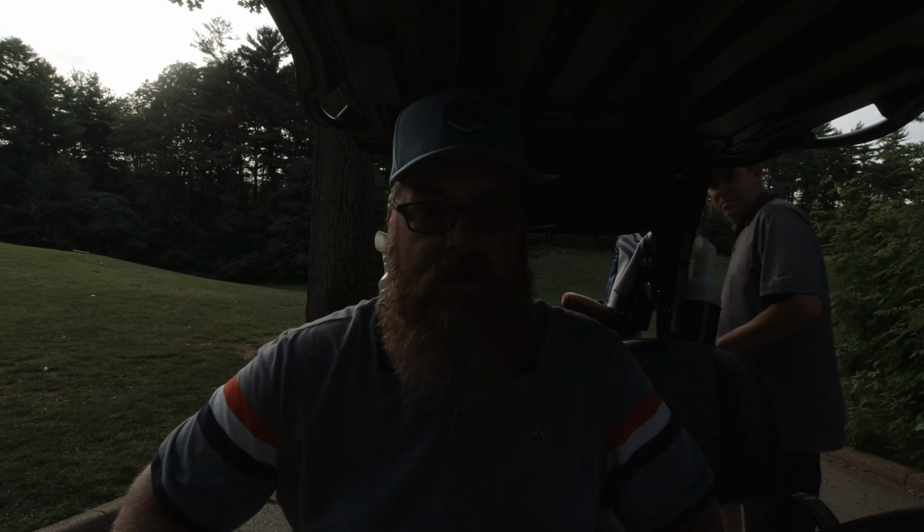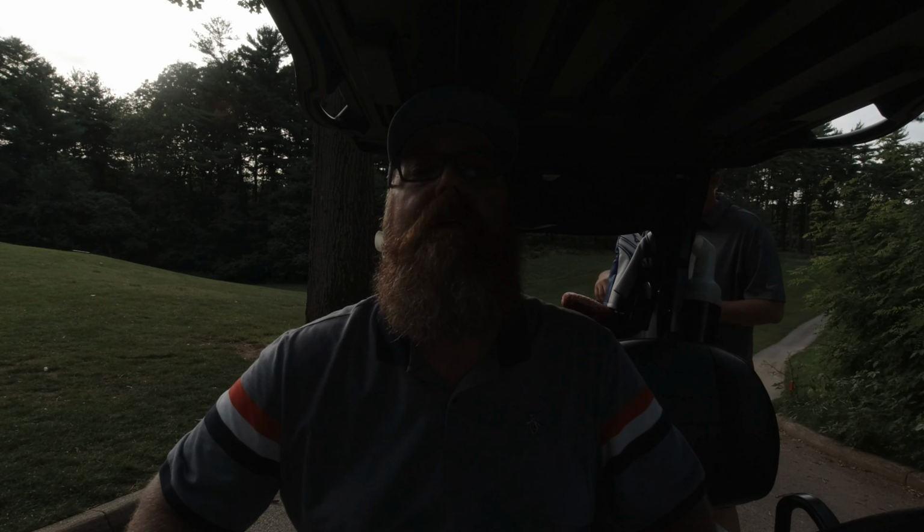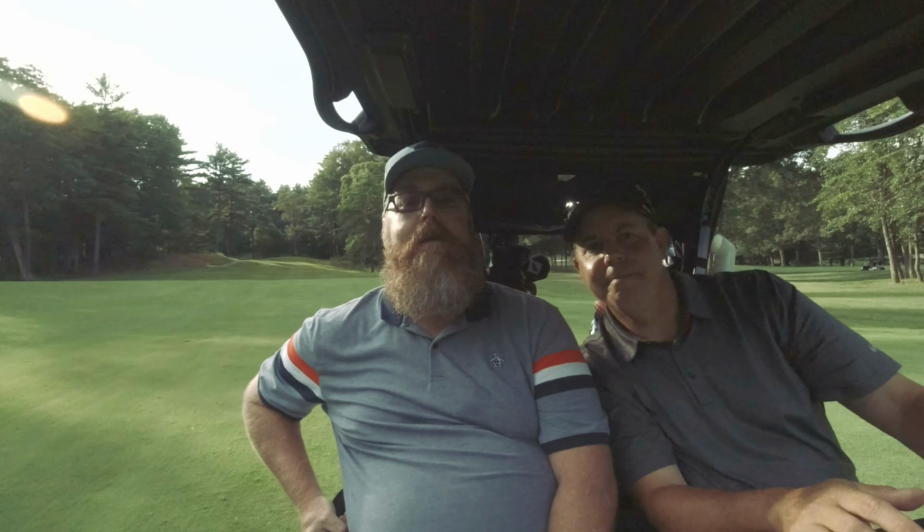All right, now it's really dark. This footage was recorded a little before I figured out the ND filter settings. Car cam! Three words: green in regulation. From 195 to boot, with the four iron.